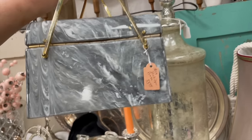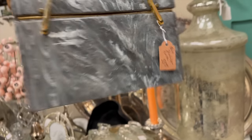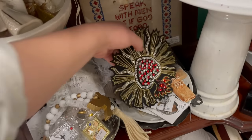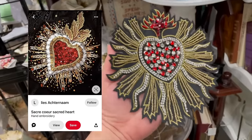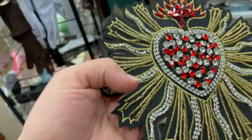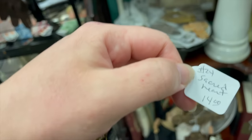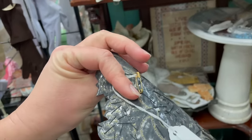I'm drawn to this piece. Italian purse for $55. The brass handles were just so cute. All right, I've seen designs like this on Pinterest recently. I would love to see this on like a denim jacket. How much is it? 14, tempting.